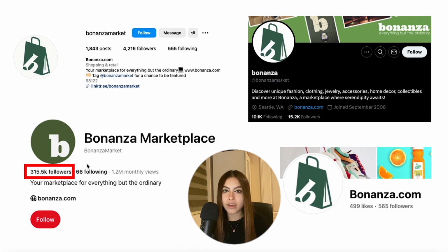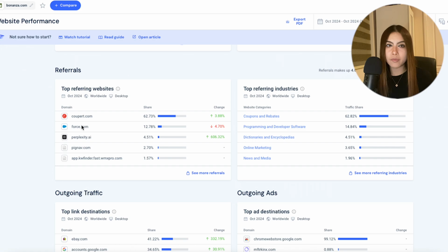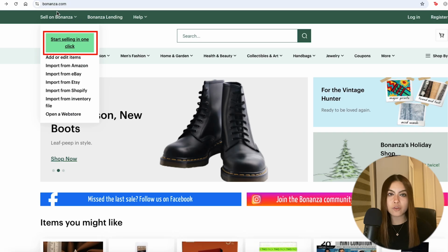Their social followings that bring in organic traffic are pretty reasonable, and they're doing pretty well on Pinterest, bringing in a lot of monthly views, and this is shown in their traffic stats, so a large portion of their social traffic is Pinterest. I reckon YouTube's just like their affiliate marketing program, and they're pretty strong on the affiliate marketing. AWin is their affiliate marketing program. So with all this organic traffic, I guess they can afford to charge lower fees per sale because they're not completely reliant on paid ads. They also seem to get a lot of traffic from these coupon sites as well. Start selling on here, go to bonanza.com, hover over sell and click on start selling.